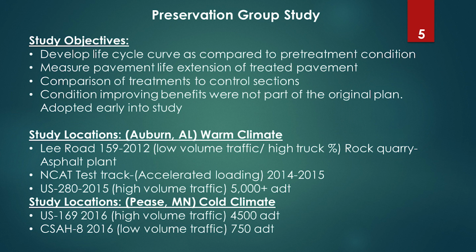Then in 2015, we went on a higher volume road, which was US 280, with a little over 5,000 ADT. Now, the difference between Lee Road was 100-foot test sections, which you can well imagine were difficult to place with equipment that's built for speed, and you're only doing 100 feet long. But when we moved to 280, we moved that out to 1/10 of a mile, so we had a little bit more room to work there.